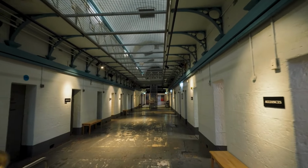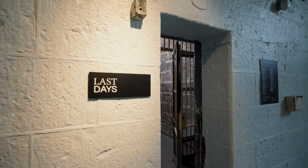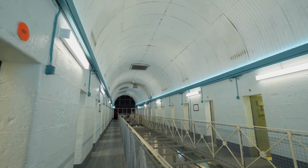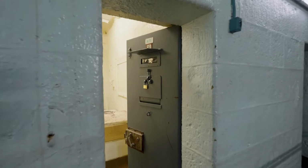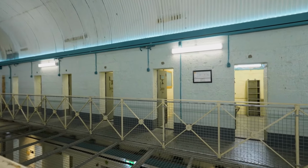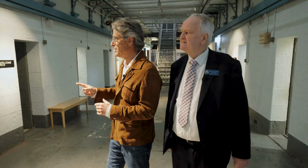H Division was actually created in 1957. It became the maximum security division of the complex. So this is the worst of the worst here? This is the worst of the worst. It was very regimental, and no prisoner was out of their cell at the same time as another prisoner, all handled individually. So these are some of the old cells.